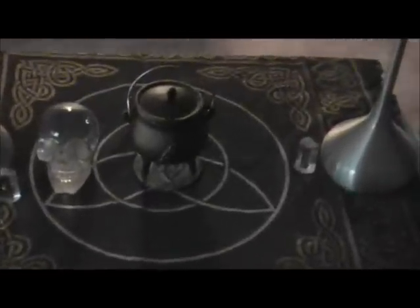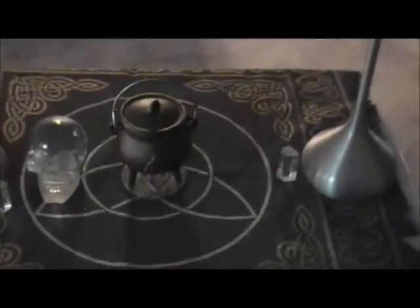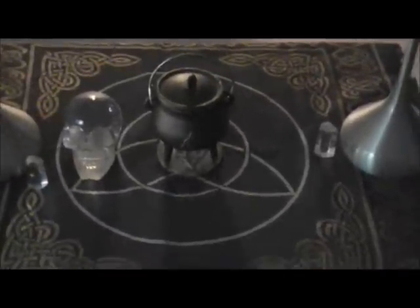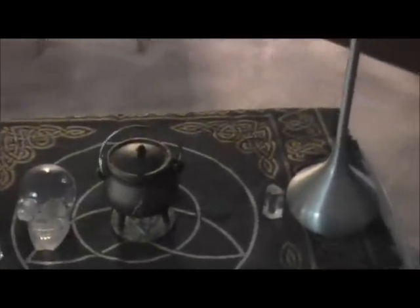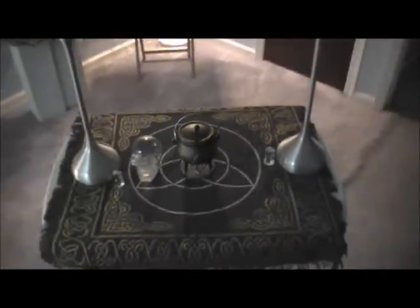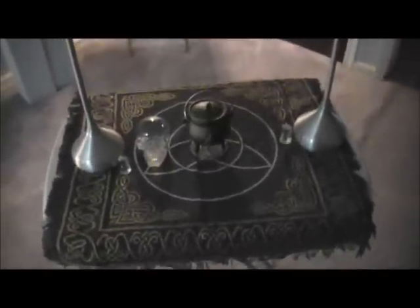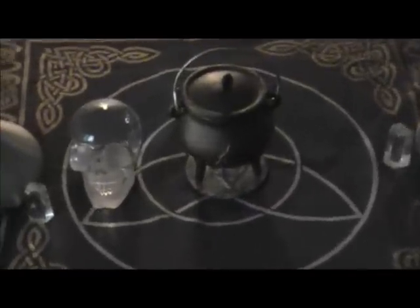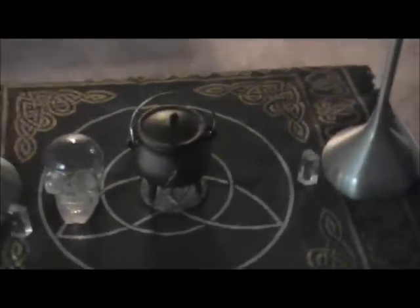I have my cauldron over here because, well, I didn't know if I wanted to put it over in the north or if I wanted to put it in the east. I could also put it in the west or in the south. I mean, it's a very versatile tool. It can hold water or be earth because it's metal. It can be air because it's burning an incense, or it can be fire because it contains fire. I don't know exactly where I want to put it because I don't really know exactly what all it means to me. It kind of means all the elements to me. And I have my crystal skull to represent my ancestors, and my altar cloth.